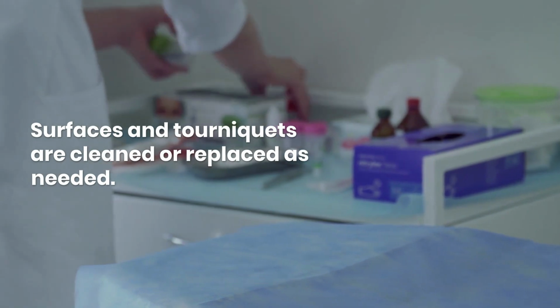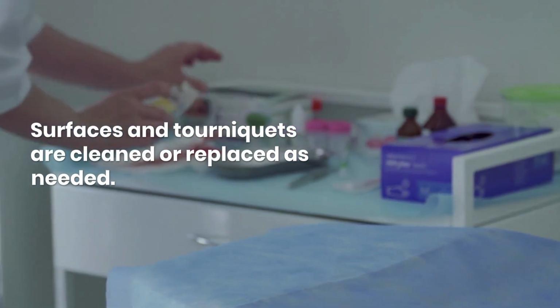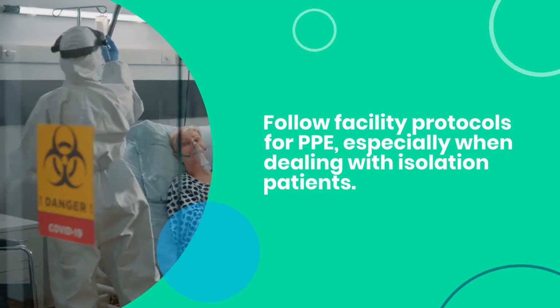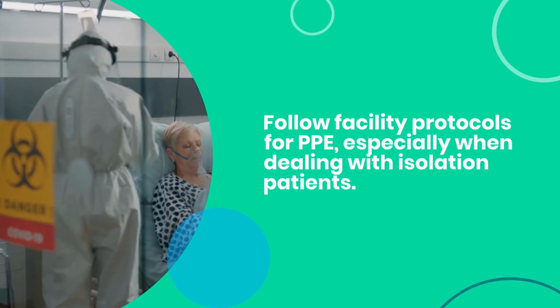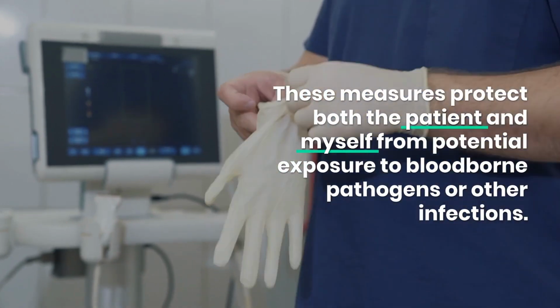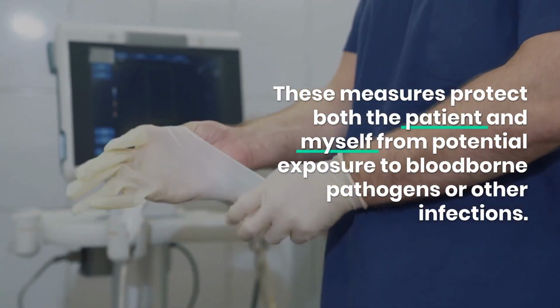Surfaces and tourniquets are cleaned or replaced as needed. I also follow facility protocols for PPE, especially when dealing with isolation patients. These measures protect both the patient and myself from potential exposure to bloodborne pathogens or other infections.